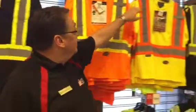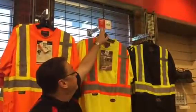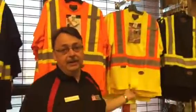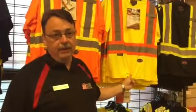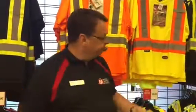Typically the shirts and the signage here will tell you what sizes are available, even though they're not necessarily in stock at your location. This tells you what you can order for your customer. How these should fit is they shouldn't be tight to the body. They should be a little bit loose, and they should be comfortable to move.